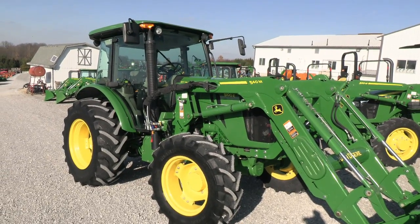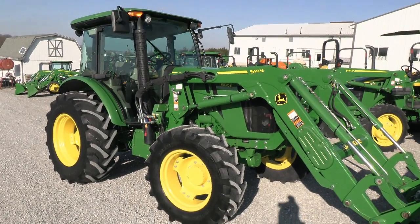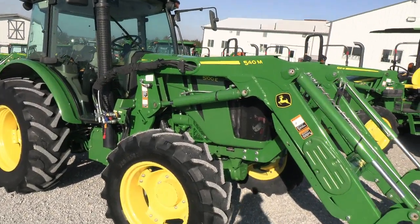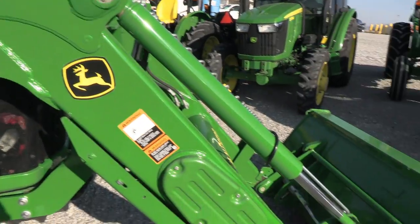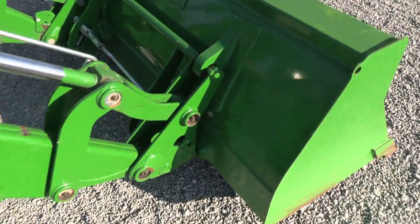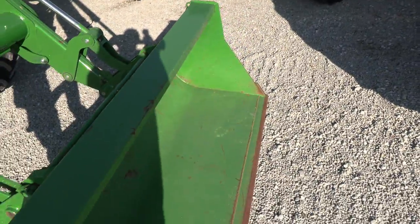which is a little bit more desired transmission in these 5E series tractors. So very nice transmission. Again, it does have the 540M loader, which is the heavier duty loader for these tractors. Has this global style carrier here for your bucket connection. Bucket's in real nice shape.